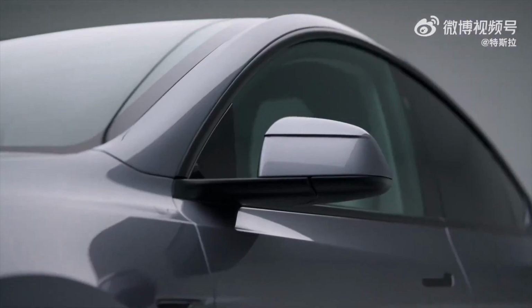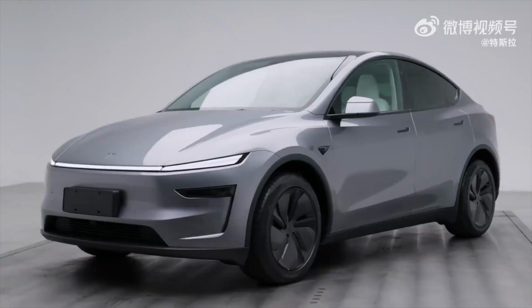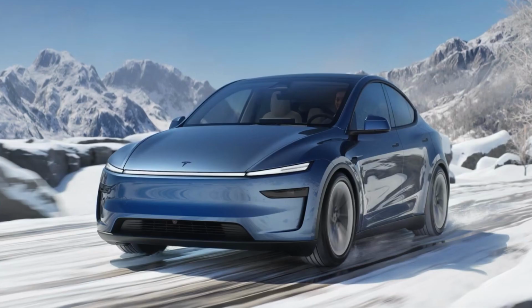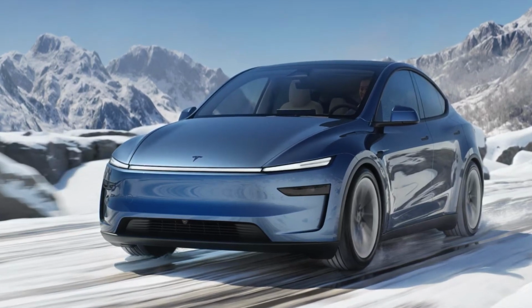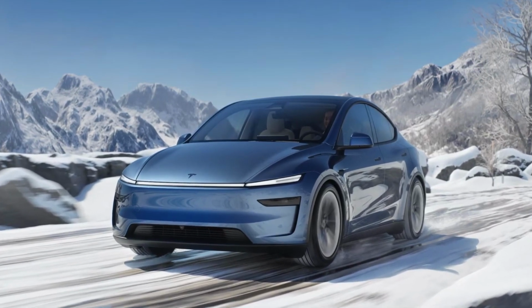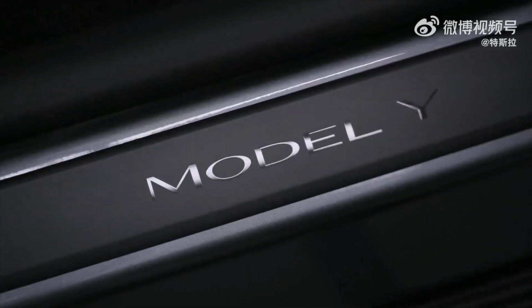That's a good point. And we should also remember that Tesla is known for making frequent updates and introducing new variations of their vehicles. So even if you wait, there's always a chance that something even better will come along down the line. Exactly. It's a constantly evolving landscape, and Tesla is always pushing the boundaries. So the best advice I can give is, do your research, weigh your options, and choose the car that best fits your needs and budget.